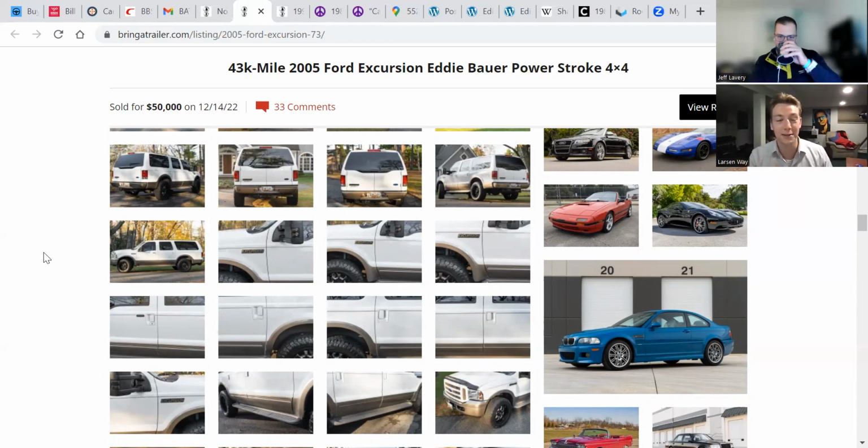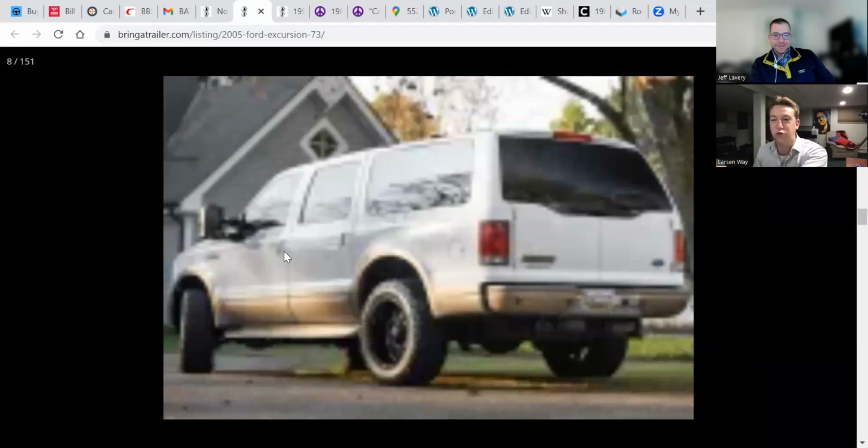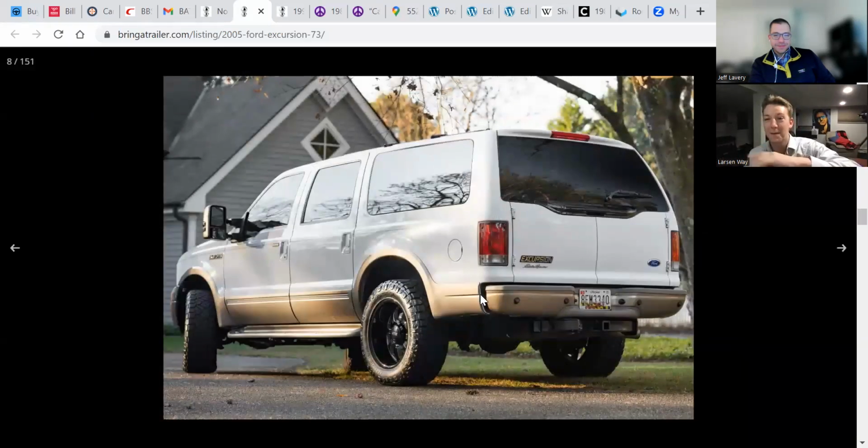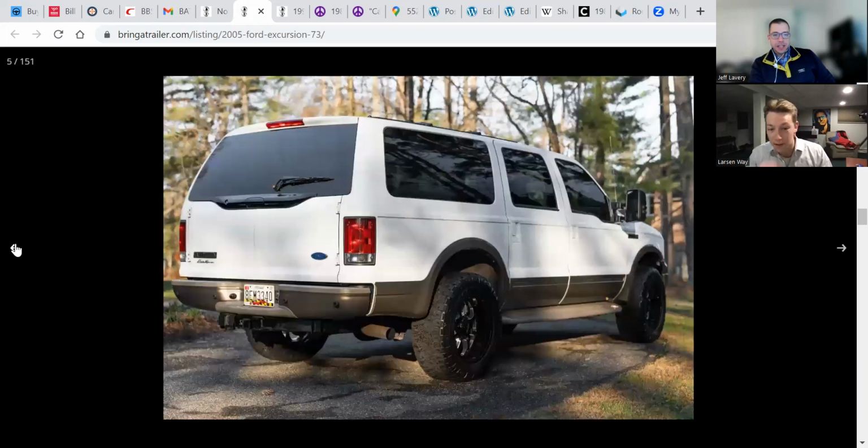I saw one of these in Tennessee, an Excursion turbo diesel. This one had the 7.3 engine. It was a little bit older, the 7.3 diesel. This thing, flow of traffic, 65 miles an hour, this thing piles by. I was sitting at a rest stop, squatted, and it was towing, I don't know, a 25, 30-foot boat, and it was passing everyone. Right. And it really is like a turbo diesel heavy duty truck that you can carry the family around in.